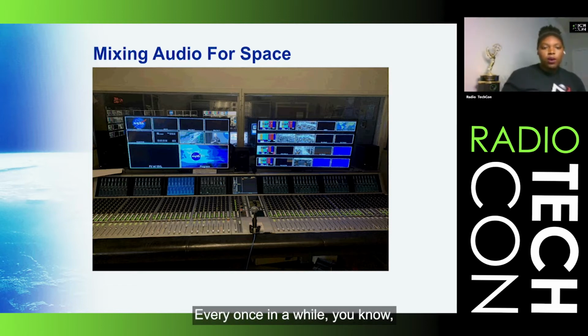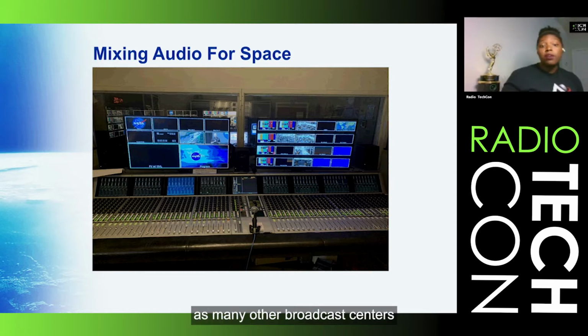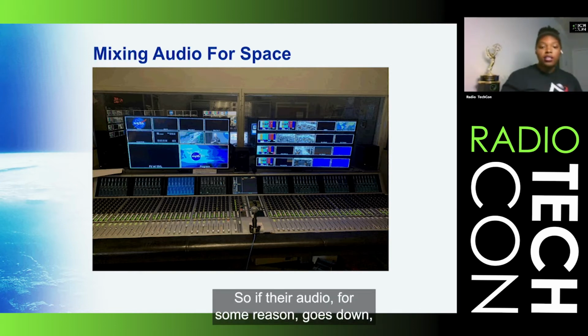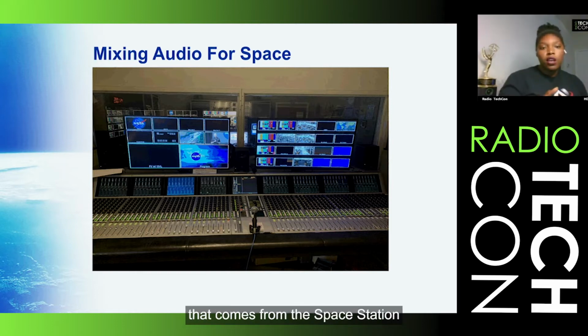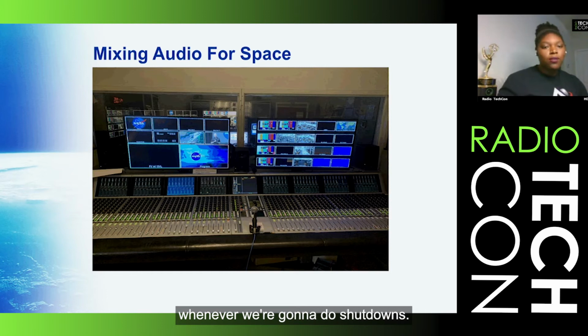Every once in a while we have to do a hard reboot, but we can't restart the console as often as many other broadcast centers would, because our console is considered backstage support for mission control. If their audio from the space station goes down for some reason, my console, on the left-hand side of your screen, is the backup for the audio that comes from the space station down to the ground. If anything happens in mission control, they can get that audio from my console. So we have to schedule whenever we're going to do shutdowns.